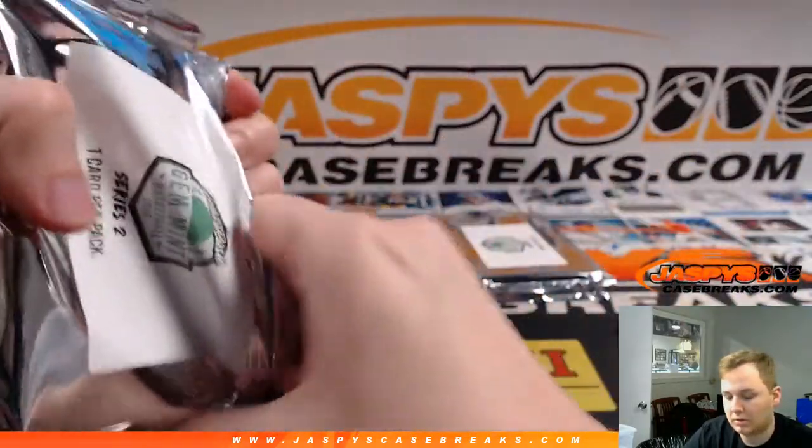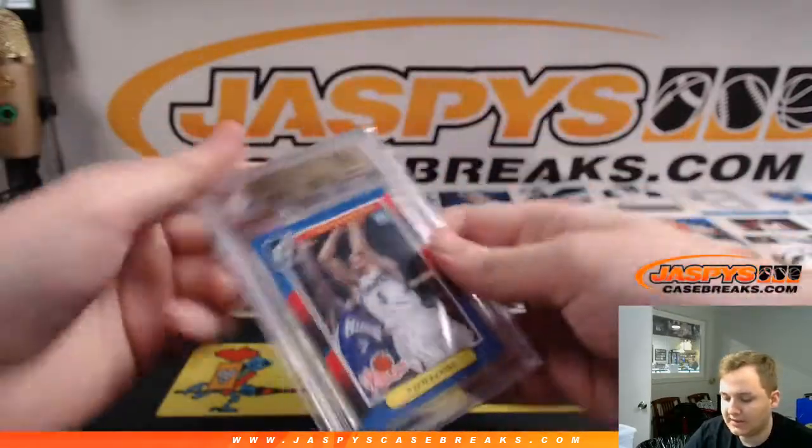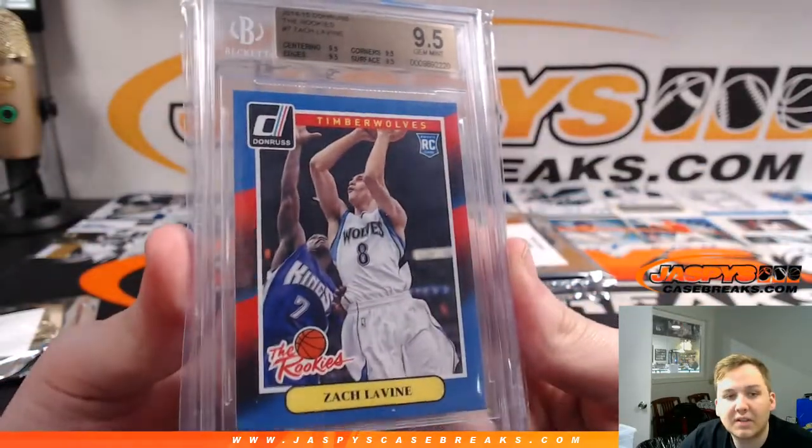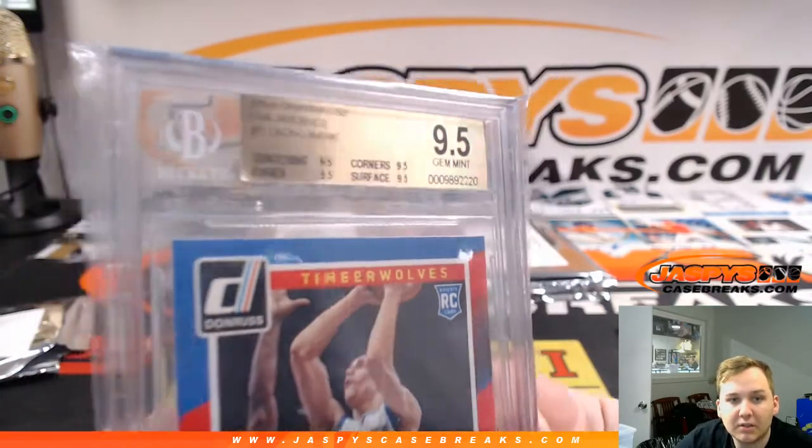Kind of hard to open, to be honest. Zach LaVine, Timberwolves, 14-15 Donruss. Still a T-Wolf on this one. Beckett, 9-5, Jenman.